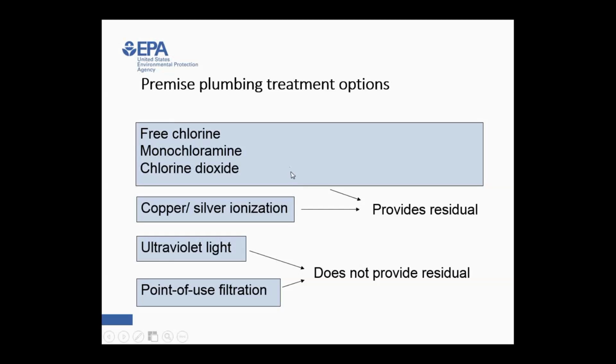What I just wanted to show here is that free chlorine, monochloramine, and chlorine dioxide are recognized treatments under the Safe Drinking Water Act. So if you're going to employ these, then you're going to fall under the regulations. Copper-silver ionization is not mentioned in the Safe Drinking Water Act, but it is certainly being viewed as treatment. And then ultraviolet light and point-of-use filtration are two other ones that people have employed. What I want to point out is that, in addition to all the things Cesar mentioned about these treatments, the important thing to me is that the first four provide some sort of residual disinfectant that can remain as a barrier to contamination throughout your system, while ultraviolet light and point-of-use filtration do not.